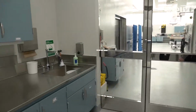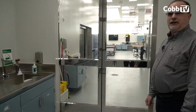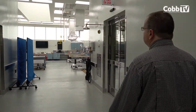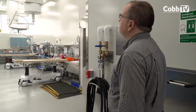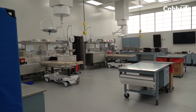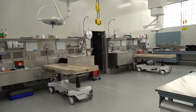All of our entries into the morgue go through a biovestibule. Our morgue is considered a biohazardous area because each decedent may have diseases that we don't know about. So as we walk into the morgue, the main autopsy room, you can see we have 4 autopsy stations that are routinely used.